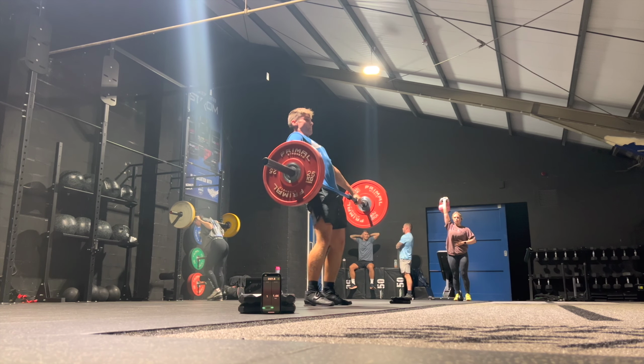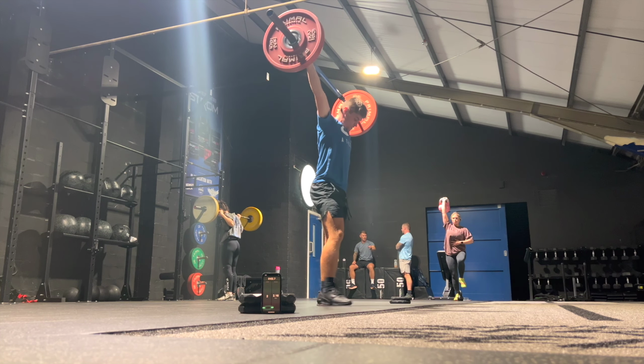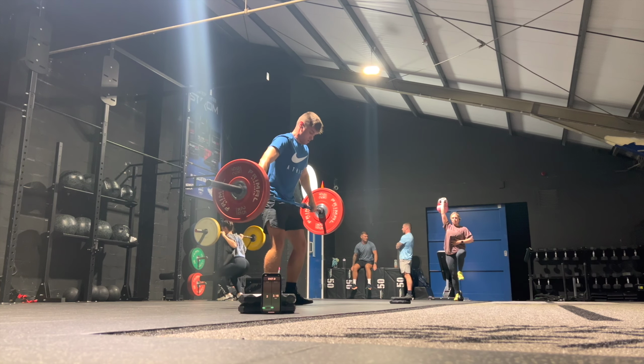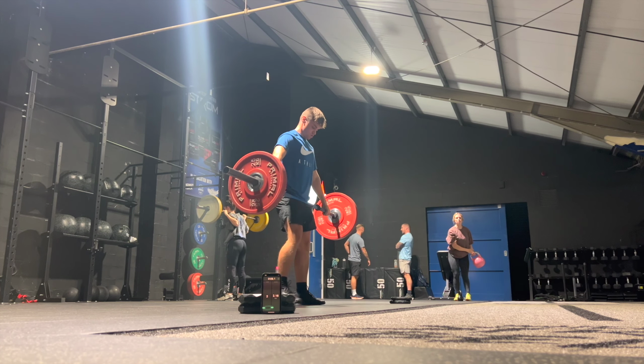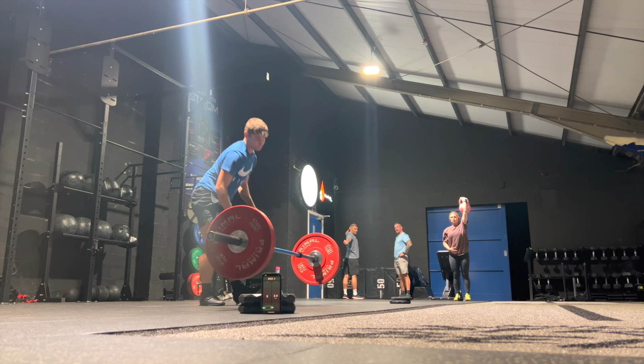So this deload week I was testing my 150, managed to get a half second PB in the 150, and then moving on to the weight room, I did some hang snatches, some half squats, some quarter squats. It was feeling really good.